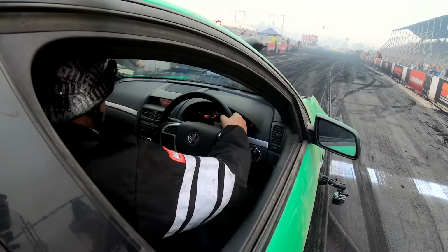It went well, but got up this end and slid the front wheels, couldn't stop it, and got the other side, I got the wall, so a bit devoed, but it was a good weekend. I made the top 10, I'm happy with that.